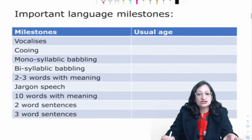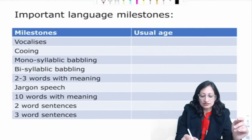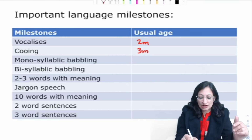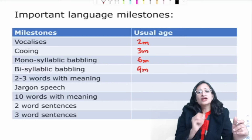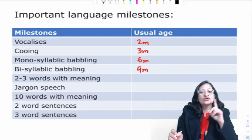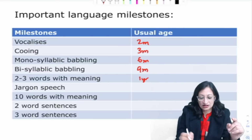Moving on to language milestones, a child vocalizes or produces some sound by 2 months, cooing by around 3 months, monosyllabic babbling like ma, ba, da around 6 months of age, bisyllabic babbling at 9 months, 2 to 3 words with meaning at 1 year of age. Remember 1, 2, 3. So at 1 year, 2 to 3 words with meaning.